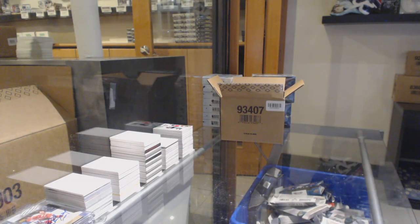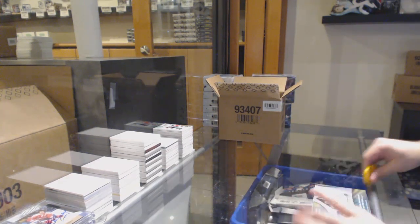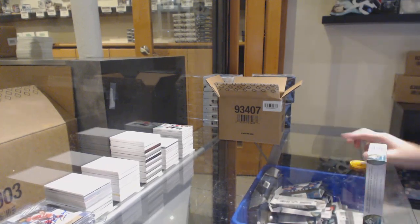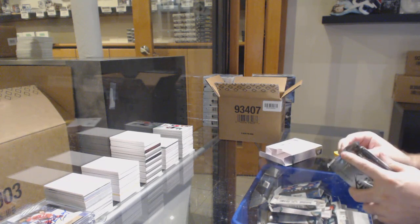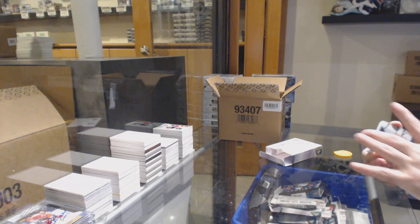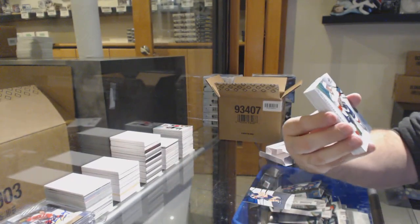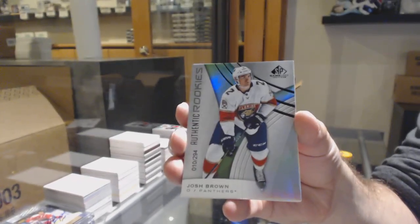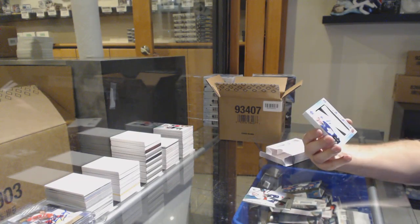I was going to say, two printing plates is a Draft Day Marks. I'm trying to think what else we got. Obviously, the Carlson was the jersey number parallel. The Crosby Locker Essentials. For the Oilers, the 275, Leon Draisaitl. For the Panthers, 294, Josh Brown. Draft Day Marks auto to 35.